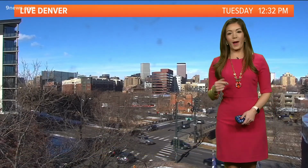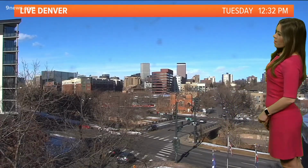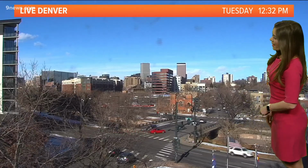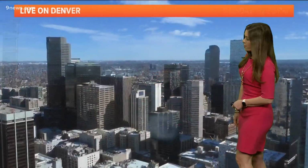Temperature is pretty seasonal for January, but I'm sure what you have felt, if you have been in and around downtown Denver up to the foothills, is the winds. You can see our flags fluttering right outside the 9 News studios, certainly the trees rustling out there, but views looking pretty good.